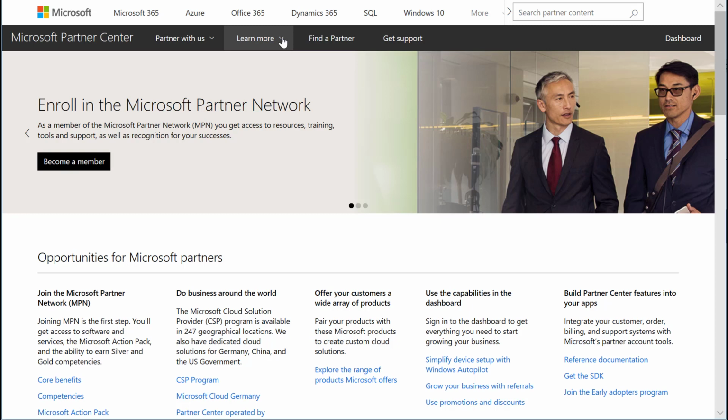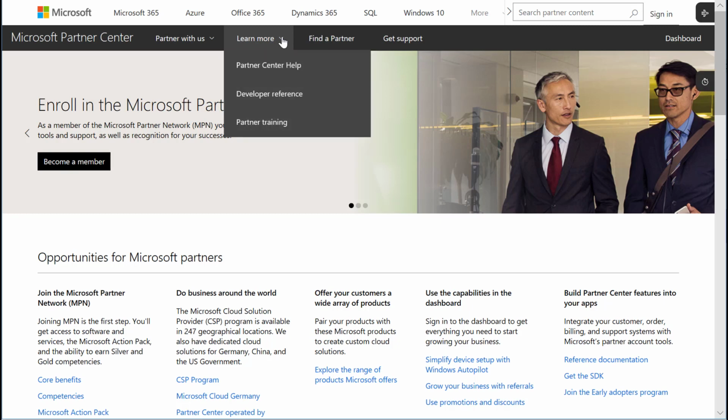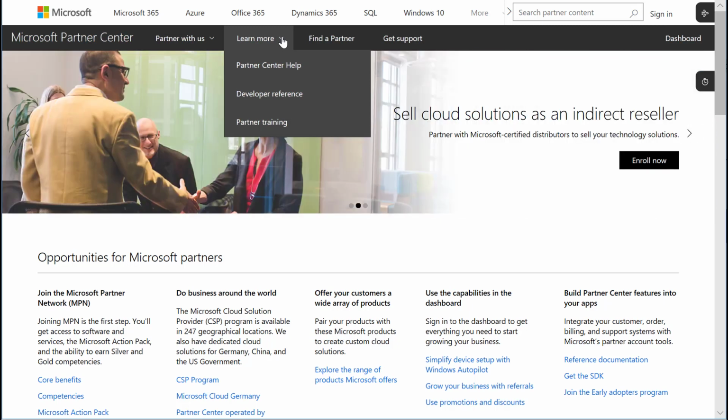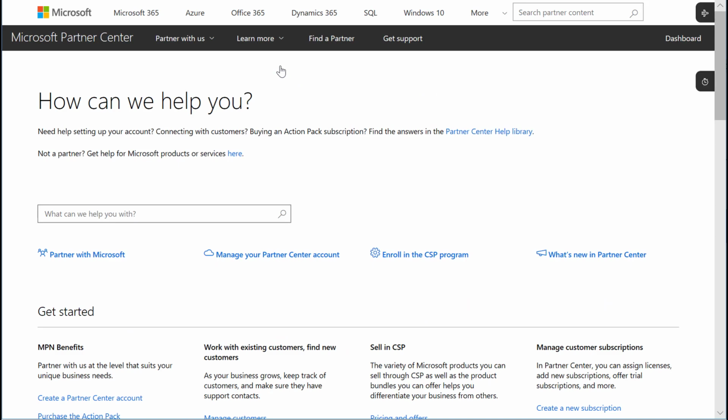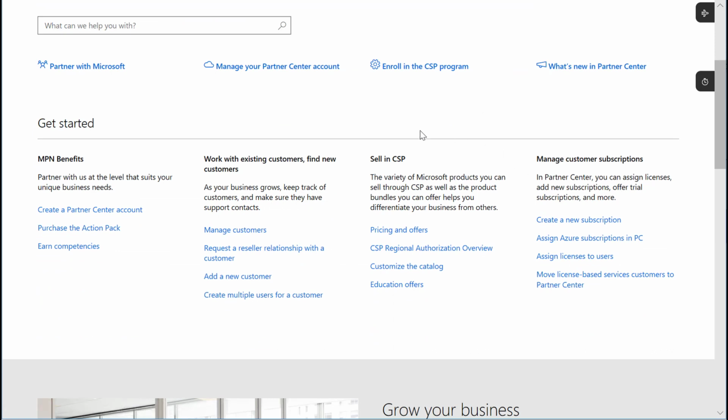The other thing to call out is around the documentation, and there are 2 key areas. One is the Partner Center help documentation, and the other one is around the software development kit. So first of all, we look at the Partner Center help documentation. As you go in here, you will find out more about each of the most commonly asked questions. So things like how to manage customers, how to add new customers, and how to do some of the most commonly known tasks.